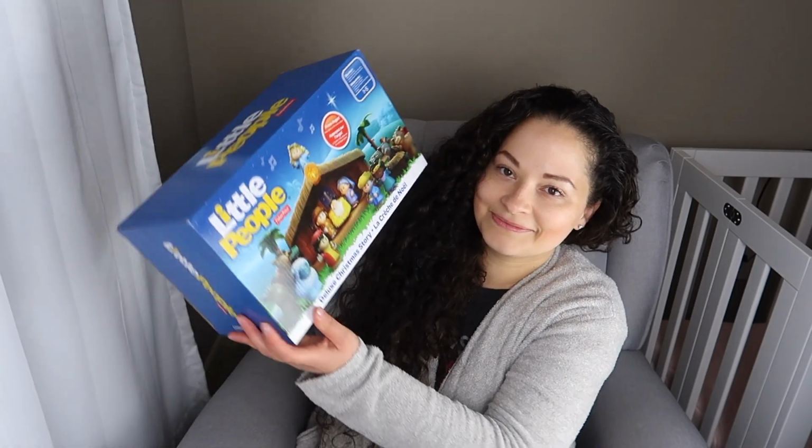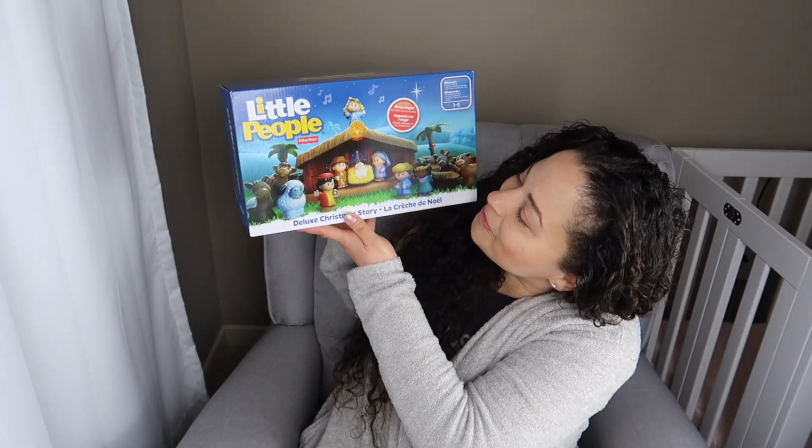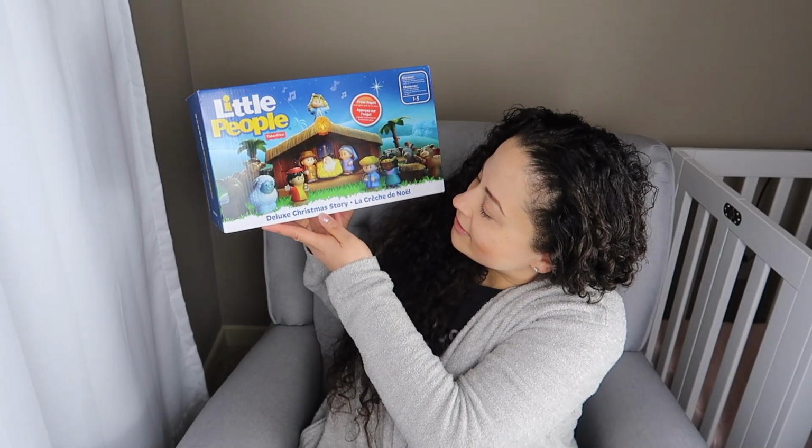The next thing that I have for the baby is something that she probably won't get that much out of this year. She might look at it or hold some of the pieces, but it's something that I'm happy for her to be able to grow up with, something I've been thinking about getting ever since I had kids, but I always think of it right at Christmas and then it's either sold out or the price has skyrocketed. So this year, back in September, I went ahead and grabbed it, and I'm excited for all my kids to have this. This is the Little People Nativity.